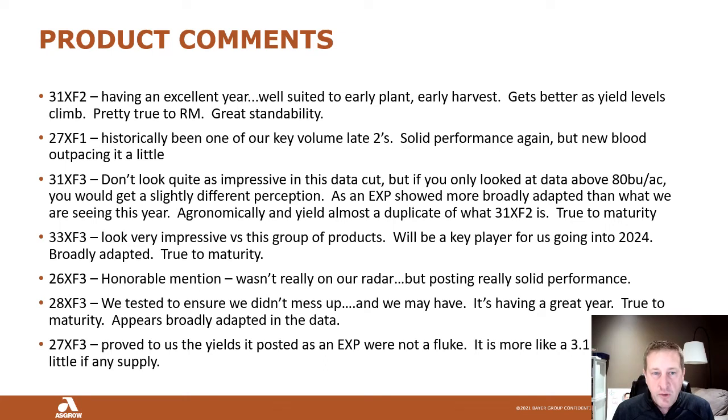I do want to emphasize that it is more like a 3.1 maturity product. It is not true to the way it's labeled. For us and a lot of my peers would call it a 3.0, 3.1, maybe even a 3.2 at times. So if you're looking for a true Group 2 soybean, 27XF3 is probably not the product for you.